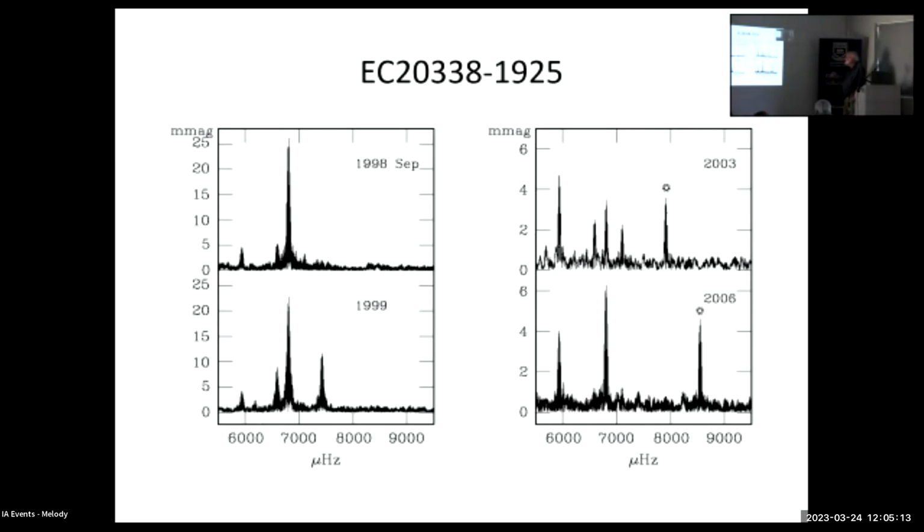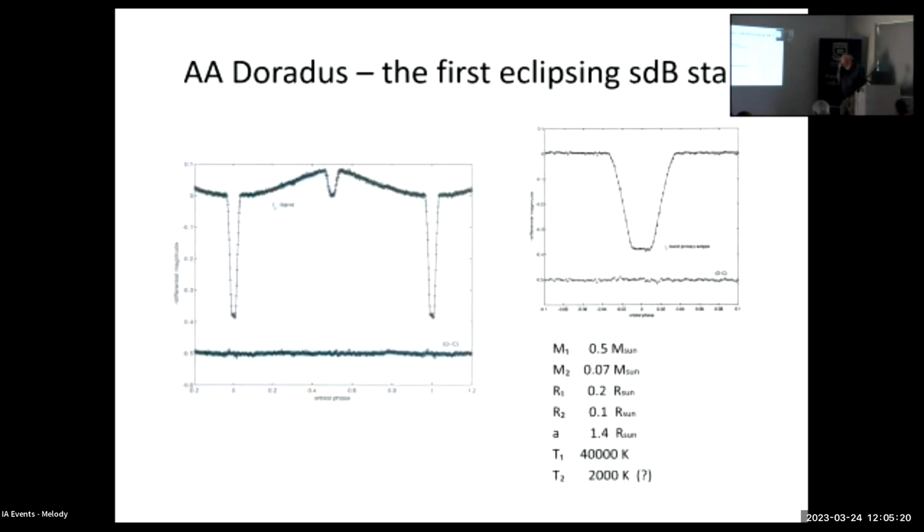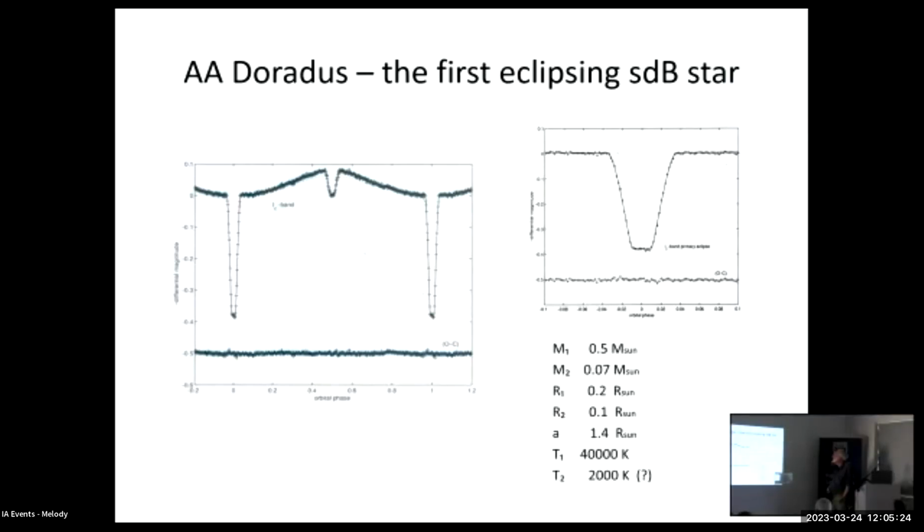Okay, well, that's probably the biggest thing that came out of the survey. Before the survey started, I found this star, which was the first eclipsing sdB star known. And eclipsing stars are particularly important because of this light curve, so it's the same thing. This is brighter, this is fainter. There's a hot star and a cool star. When the cool star comes in front of the hot star, you get an eclipse, and then vice versa, the hot star goes in front of the cool star, you get a smaller eclipse.